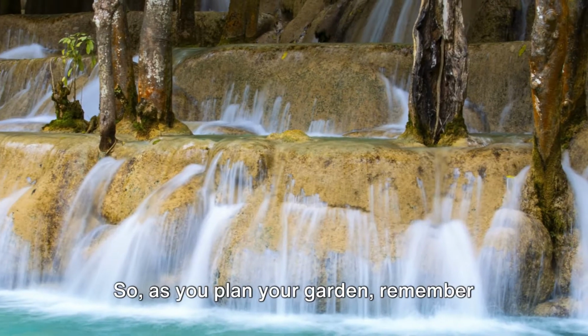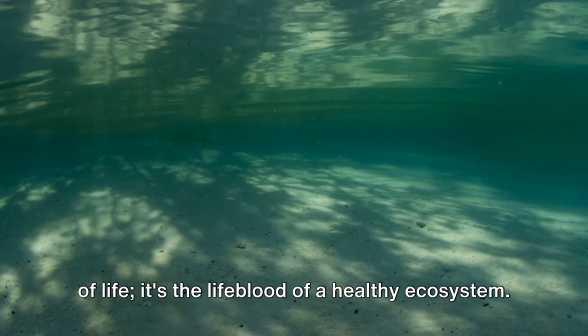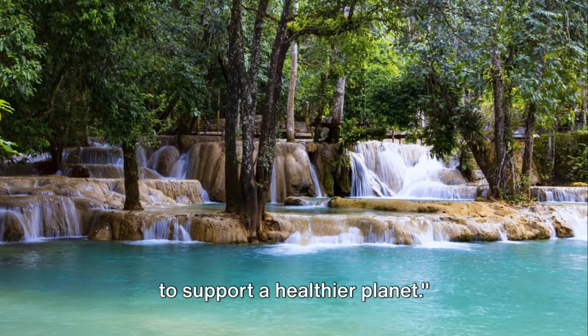So, as you plan your garden, remember that variety is more than just the spice of life. It's the lifeblood of a healthy ecosystem. Remember, your garden is part of a larger ecosystem. By promoting biodiversity, you're helping to support a healthier planet.